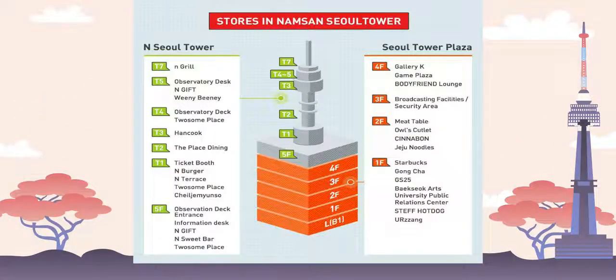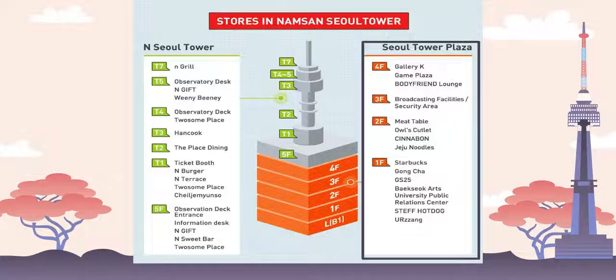Here's a diagram of how the Namsan Seoul Tower looks like. As you can see, it's split into two parts. We have the N Seoul Tower and the Seoul Tower Plaza. I'll be first talking about the Seoul Tower Plaza. And an important note, I will not be talking about the third floor of the Seoul Tower Plaza, which is the broadcasting facilities and security area.